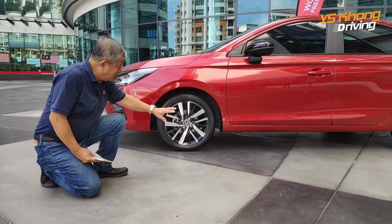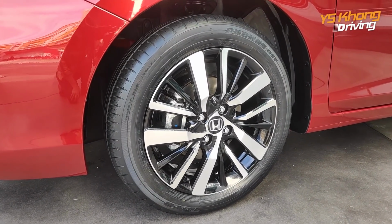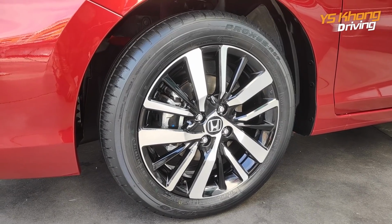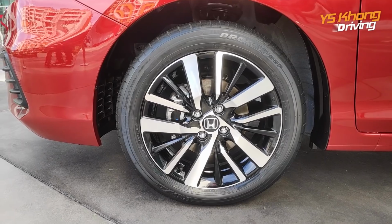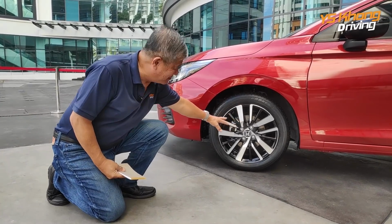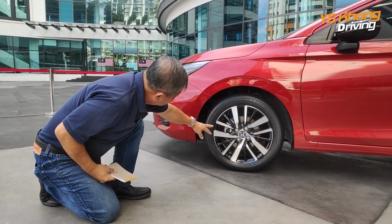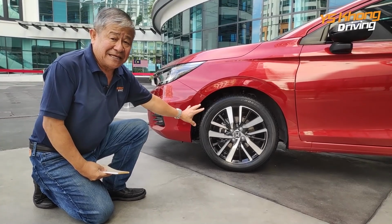Wheels are 16-inch, and well, these look like very Honda rims. Rims, I'm actually quite neutral to rims, as long as they're easy to clean. This one looks all right because they're black inside, so they're easy to clean. Ventilated disc in the front and quite a big caliper. McPherson struts for suspension, 16-inch.